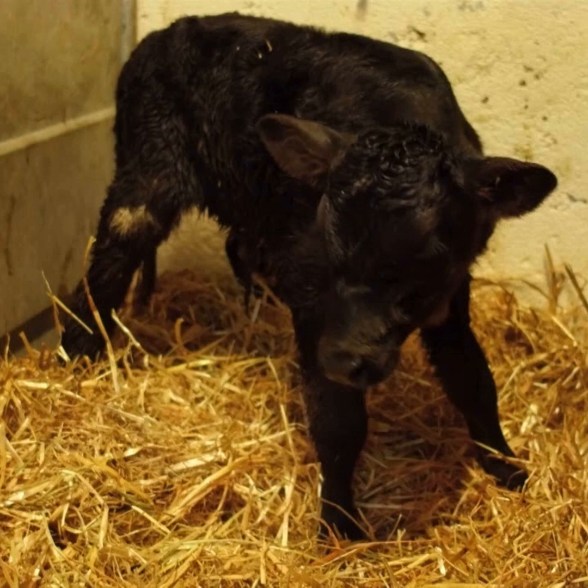And calf scour is also another issue on a lot of farms. What are the main causes and treatments?